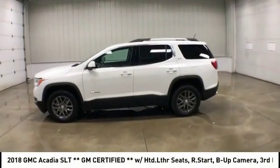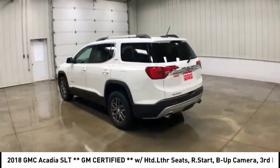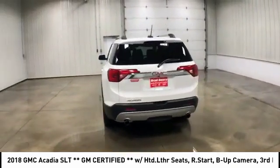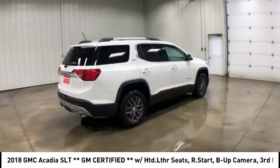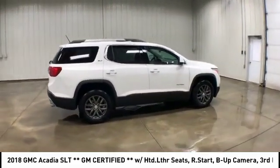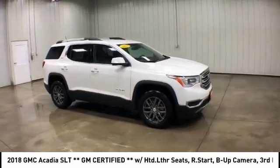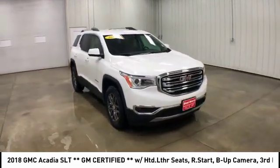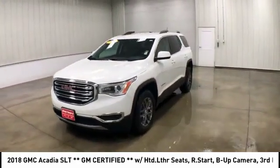We are pleased to show you the 2018 GMC Acadia. The GMC Acadia is great capability coupled with exceptional safety, offering better highway fuel economy than any other 8-passenger SUV. Advanced technology and thoughtful ergonomics, the Acadia is a premium utility that rejects compromise. And it's priced below $30,000.